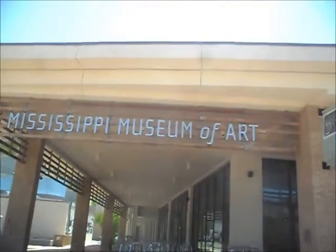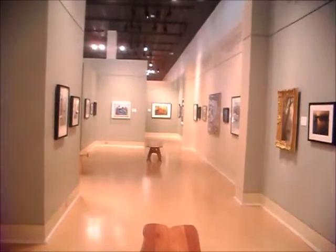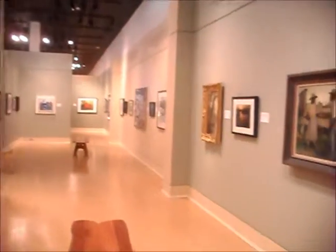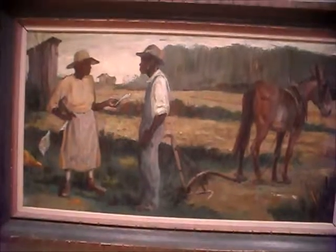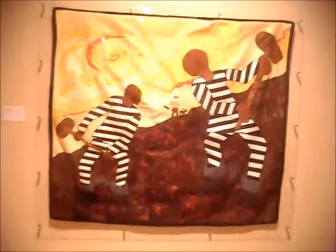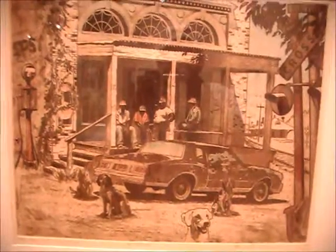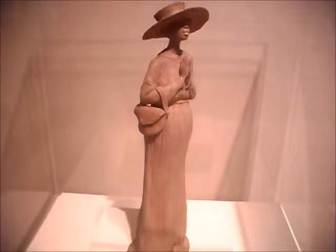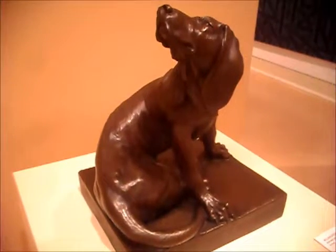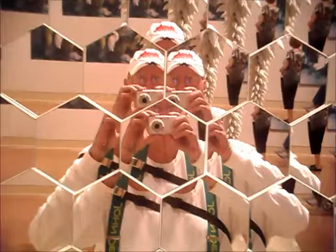Bill and Jackson were now at the Mississippi Museum of Art. The Mississippi story is artwork done by Mississippians or about Mississippi. Entitled Second Notice. Looks like the mortgage is past due. A quilt entitled 5 Years Hard Labor. Entitled The Gathering. An etching. Stoneware entitled Swing Low. Bronze entitled Hound Dog, with no D on that. Entitled A Hex Flexor.